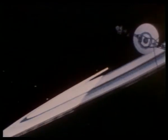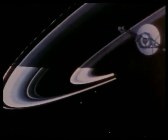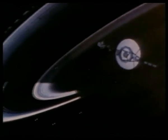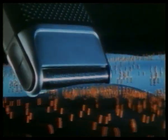This is a computer-aided impression of the Voyager spacecraft passing through Saturn's rings. The remarkable thing about it is that it was produced before Voyager got anywhere near to the planet. Well, even the world of advertising recognizes the potential of computer graphics.